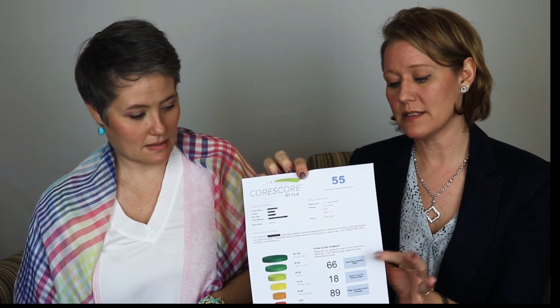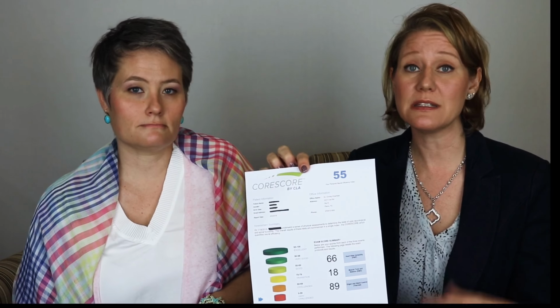So one of the things that we get is heart rate variability. This helps us understand how well you're able to respond and recover from stress. That's so important because that gives us a better idea of how easily you're able to heal.